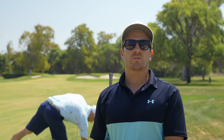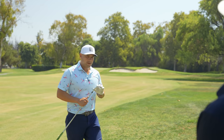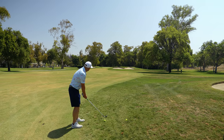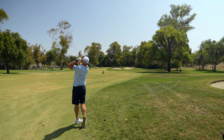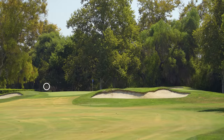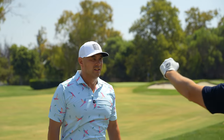146 yards. We've got a little wind coming at us. So what are you playing at, Mark? Like 150? We're going to play like a 148. Okay, 148. I like it. Club it. 148, that'll work. I think that was a 149.